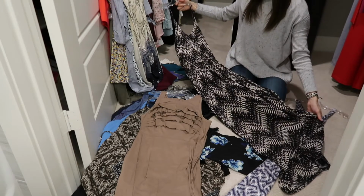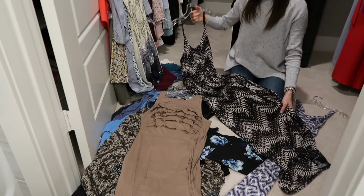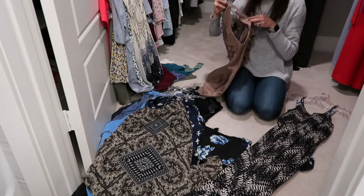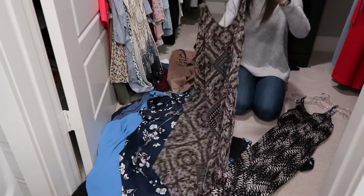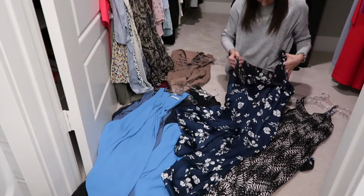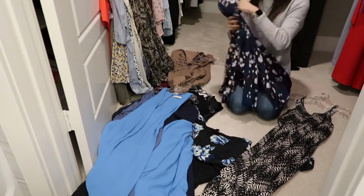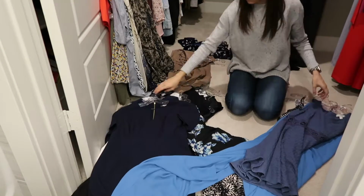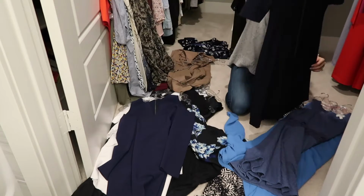You can see I definitely pause longer with some items, thinking it over. Am I going to wear it again? Asking myself, does it spark joy? Sometimes that is a good thing to actually ask yourself. Do I look good in it? This little blue romper I just tried on for a recent wedding, and I didn't love the way I looked in it, so that's something to get rid of as well.